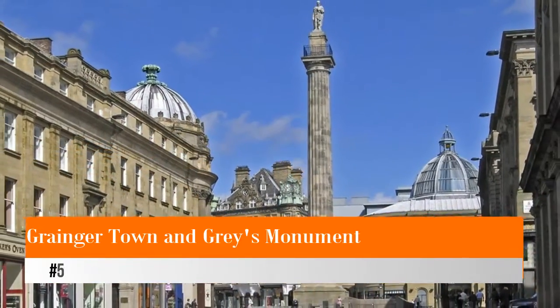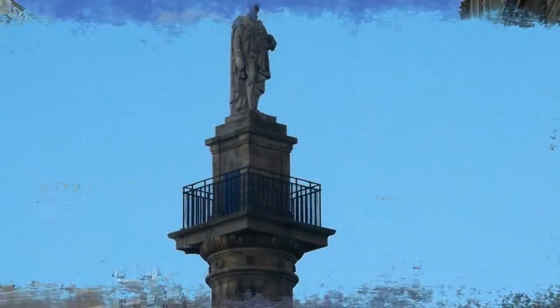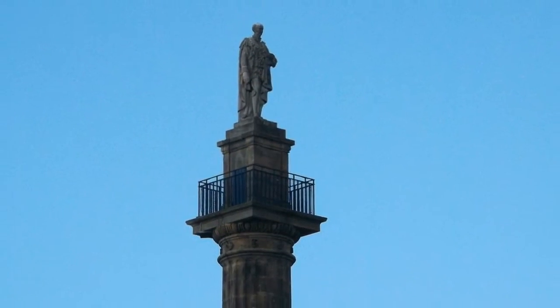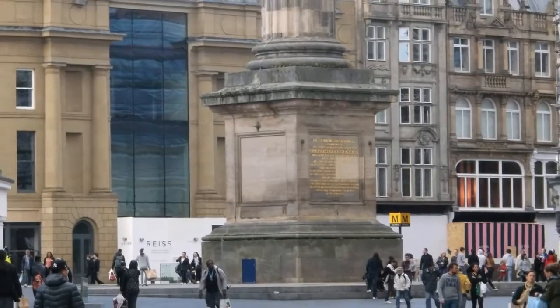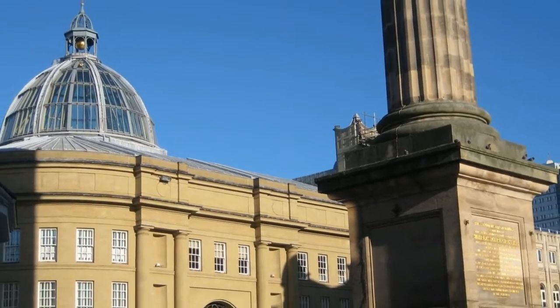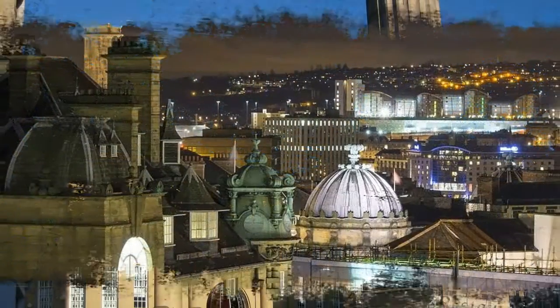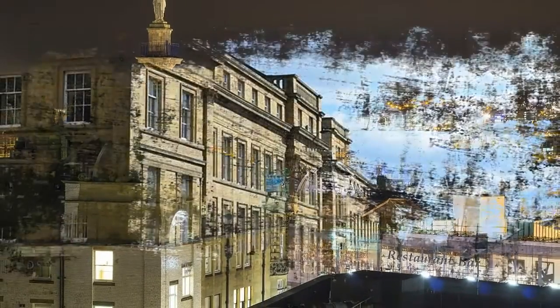Number 5, Granger Town and Gray's Monument. At the north end of Gray Street stands the 135-foot-high Gray's Monument, a favorite meeting place in the heart of the city. Built in 1835 in memory of the 2nd Earl Grey, it commemorates his role as Prime Minister and architect of the 1832 Reform Bill. The column's viewing platform, a 164-step climb and only occasionally open to the public, boasts superb views of the city.